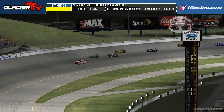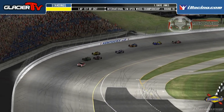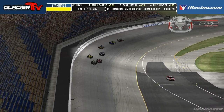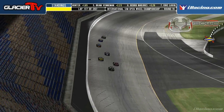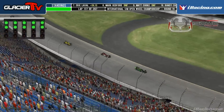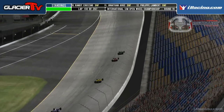Dave Jinks leads away from Dennis Garise, from Dave Judson. Your top 3 drivers at the end of our second caution of the day. This one caused by Mark Redford, who had a single car spin, damaged his car, and is now out of the race. Dave Jinks is waiting to pick up that pace. Now he does. Green flag back in the air. Garise gets a little bit sluggish on the restart. That allows Judson to try and close up. Judson didn't get a good start himself either there.